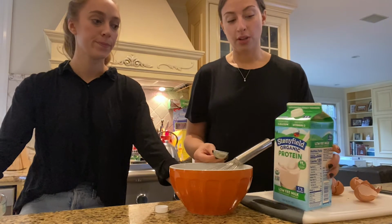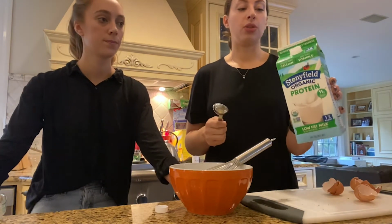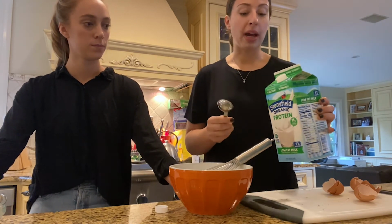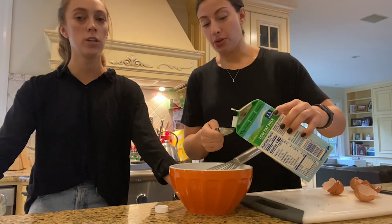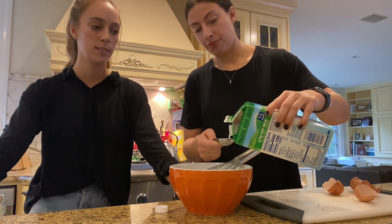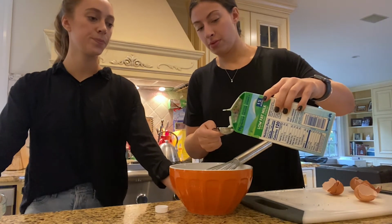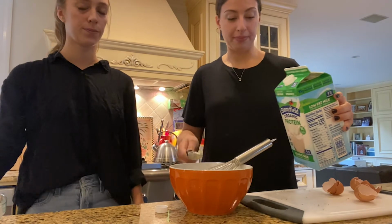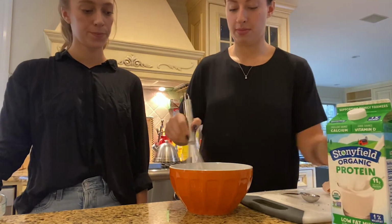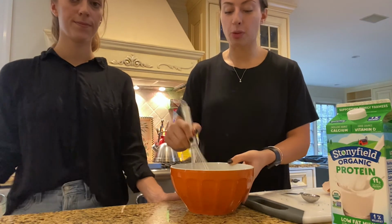That's right. So now we're gonna use 1 tablespoon of this 1% milk. You can use skim, whatever you have, or water if you have a dairy allergy, just to fluff it up a bit. So then we're just gonna whisk. Great. And then later we'll be adding in our cheese.